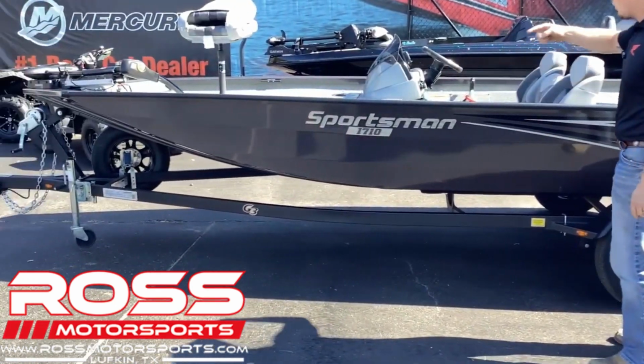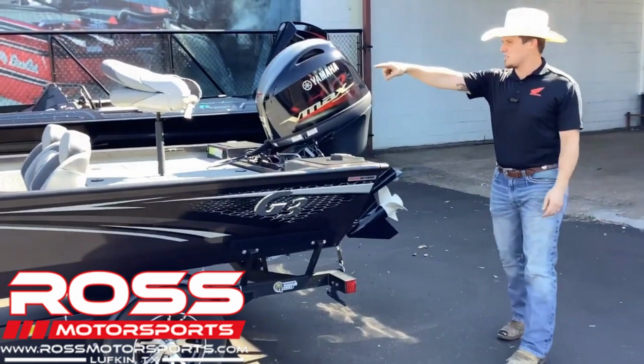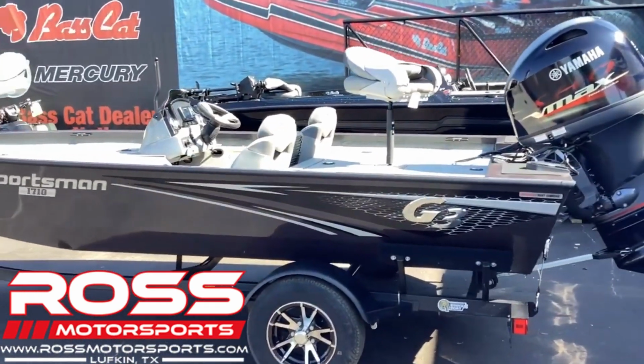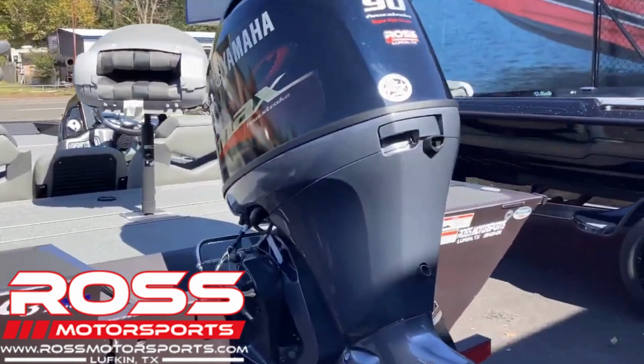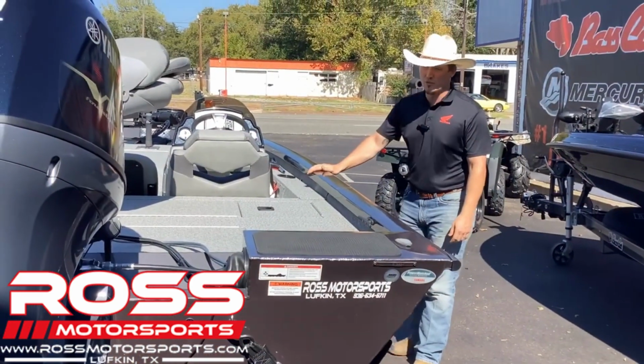You want to come around and do a quick walk around with this for me real quick? Got Humminbird electronics in the dash. It's going to have a Minn Kota trolling motor on it. Brand new unit, so the first owner, you're going to get a lifetime hull warranty on this right here.